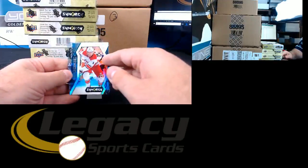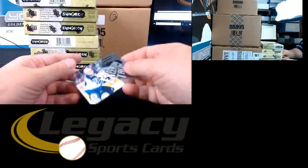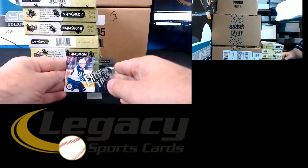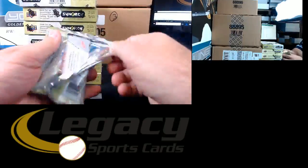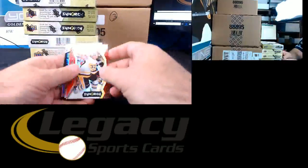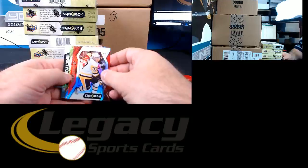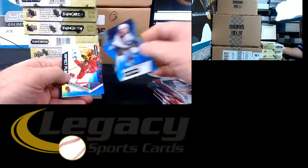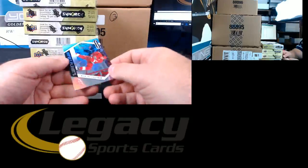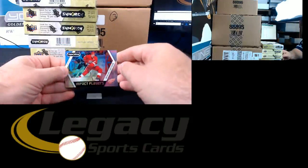Hayden Fleury going to the Hurricanes. And Patrick Laine going to Winnipeg. Exceptional talent. Carter Rowney, rookie, going to the Penguins. Nathan MacKinnon going to the Avalanche. And Nicklas Lidstrom, Red Wings.